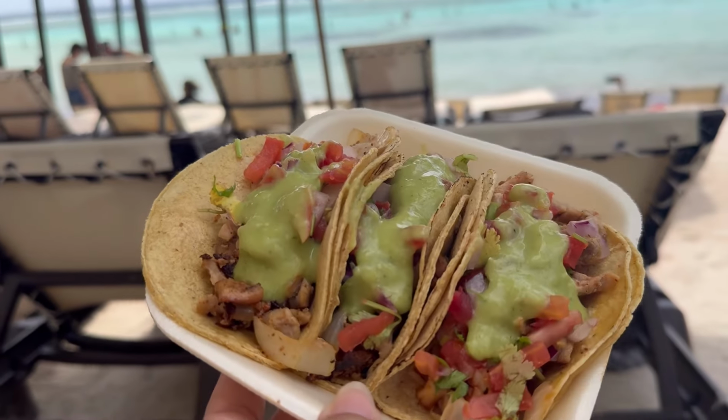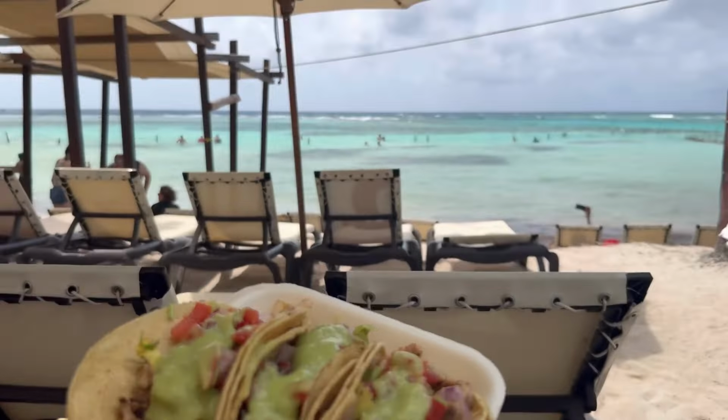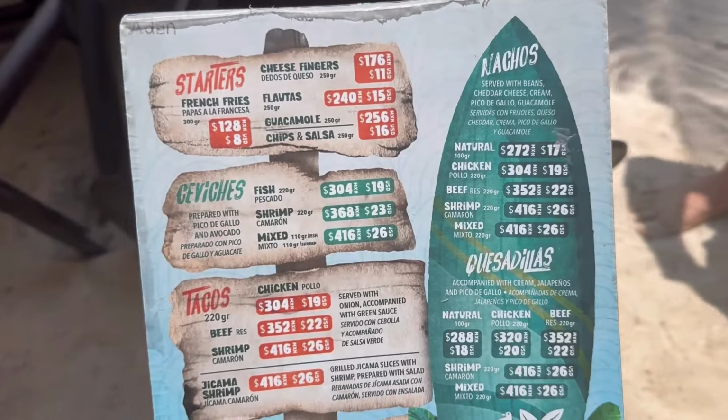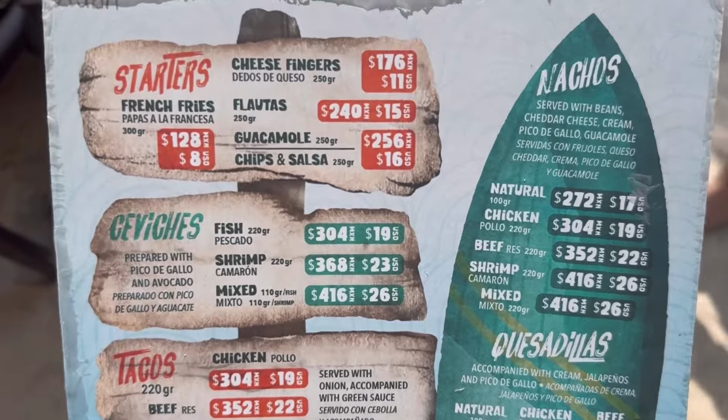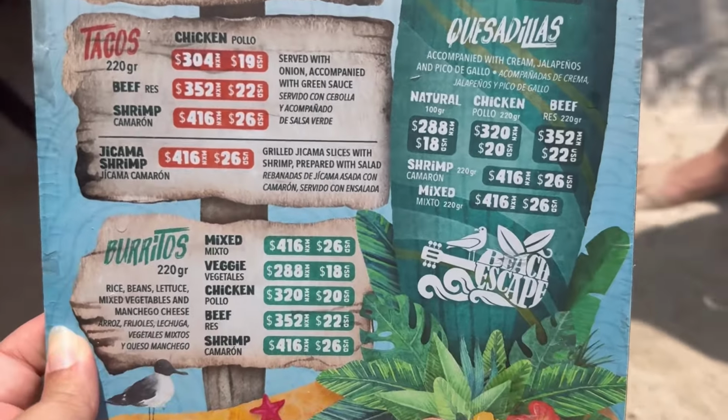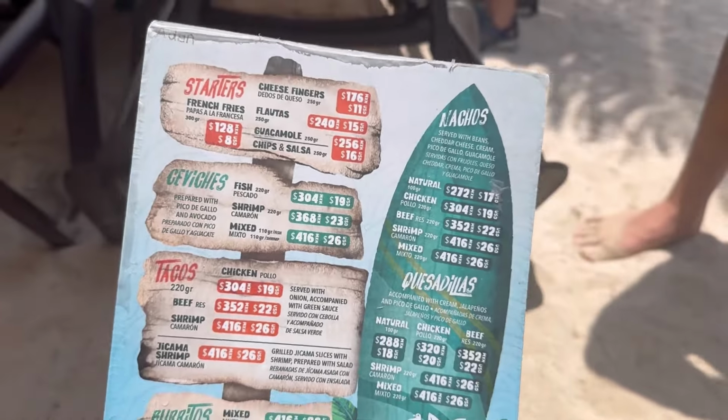So we did decide to go with tacos from this taco cart that was behind us. It was 3 tacos for $10. We decided to go with the chicken tacos. It was probably the best tacos I've ever had in my life. If you want to go with the menu from the restaurant, here's an idea of what they have and then the prices as well.